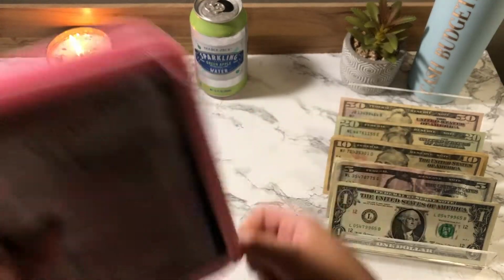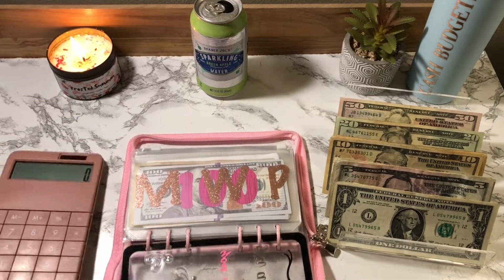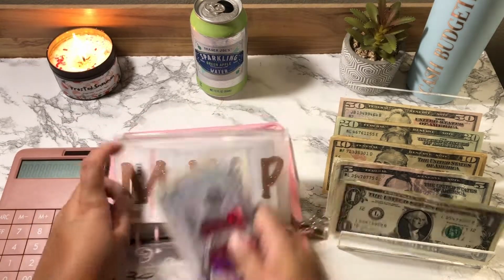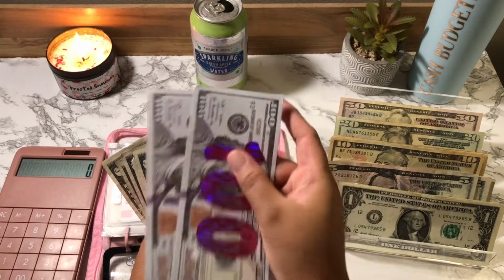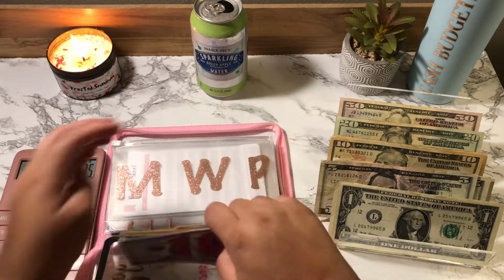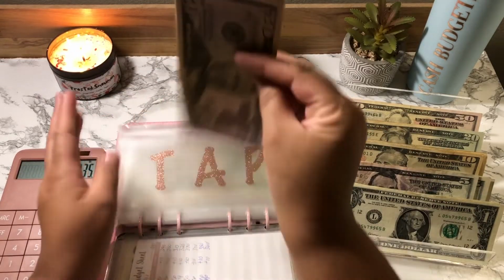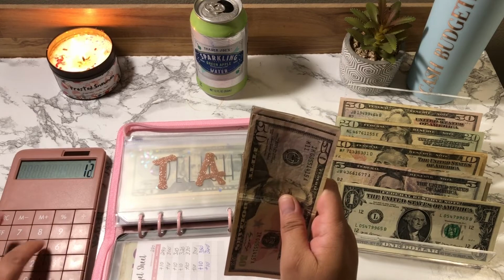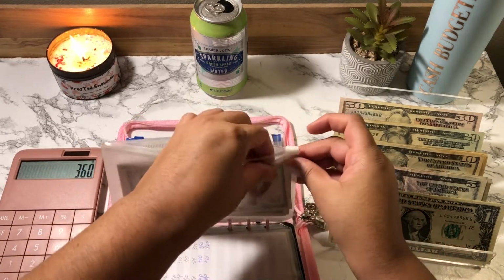We're gonna start off with my low priority sinking funds binder. This envelope here and this one are anniversary gifts. So MWP is getting a 5. MWP has $100. This is in my Ally savings account. So that's 10, 15, 25, 35. So that's $235. And then TAP is also getting a 5. Now it has 51, 5, 10, 15, 20, 25. So between both envelopes, I have $360.